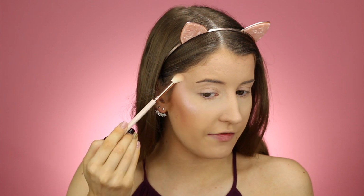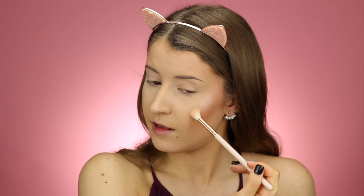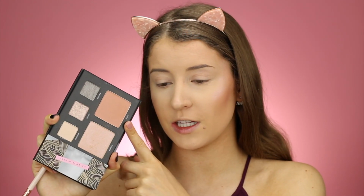So this one definitely is more blinding, and as you guys can see, it almost looks like a duochrome shade. This is like a pinky highlight, which goes good with my skin tone. I've also been using this blush recently, and it's so pretty. It's the perfect shade for every day.